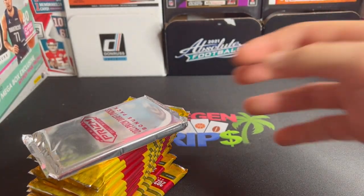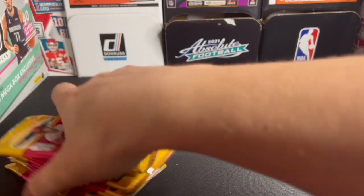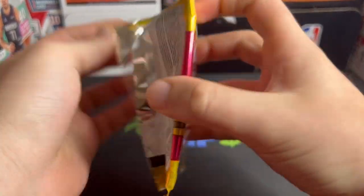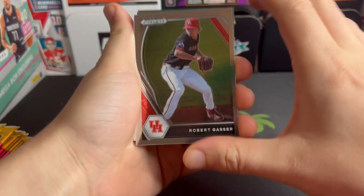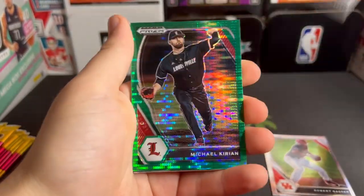Ooh, we get a bonus pack here. Save that for the end. So let's get into this. I'm always excited to open Prizm because it's everyone's favorite. Everyone loves Prizm. And we all know when football comes out, good luck getting your hands on that. Some idiots are gonna scalp.